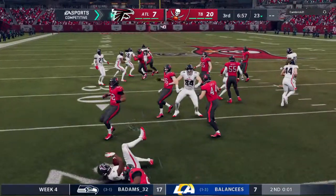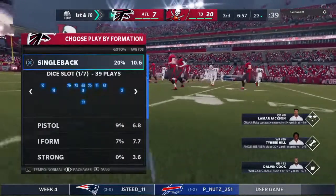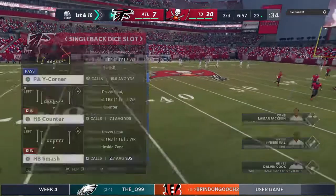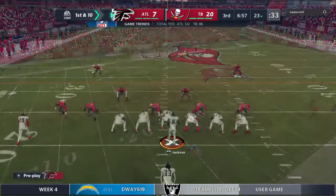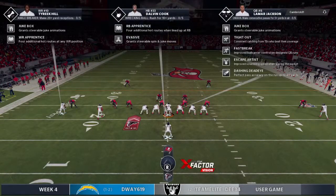And ultimately cannot get this out to the 25-yard line as he's dropped at the 23, at their own 23-yard line. About set to begin their next drive, the Falcons offense at the line.